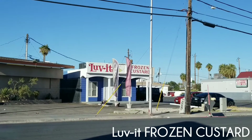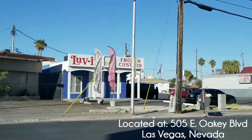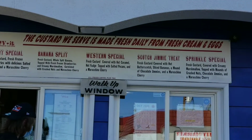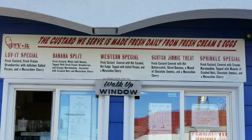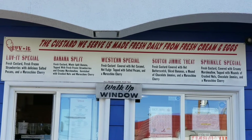We are visiting LUV IT Frozen Custard today. This is located on Oakey Avenue, just behind the Stratosphere in Las Vegas. They have a LUV IT special, a banana split, a western special, a scotch jimmy treat, and a sprinkle special.